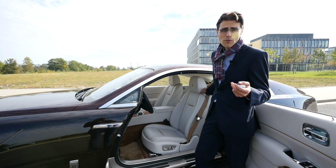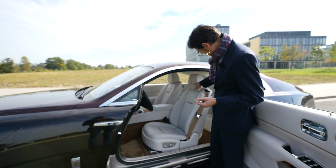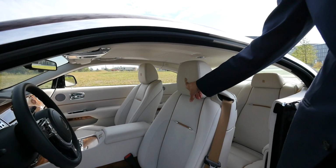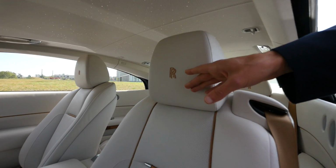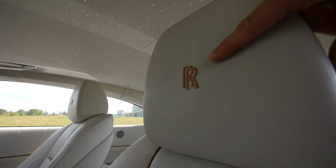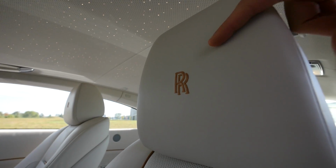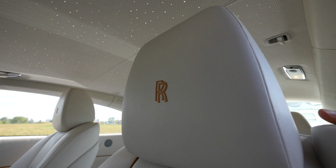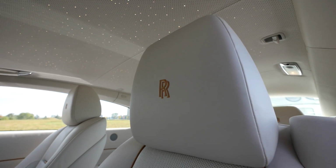By the way, the most often wish is actually here, the buttons, the initials here. This is Rolls-Royce, but a lot of people go for their own initials in here. For example, I could put in TM here now when I order my Rolls-Royce. That is a very often wish with Rolls-Royce customers.